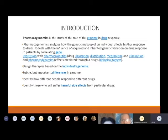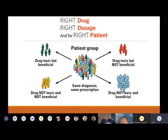Pharmacogenomics analyzes the genetic makeup of an individual, which affects his or her response to drugs. It deals with the influence of acquired and inherited genetic variation on drug response, so it involves both pharmacokinetics and pharmacodynamics. It designs therapies based on the individual's genome, identifies how different people respond to different drugs, and identifies those who suffer harmful side effects. In short, with pharmacogenomics we can identify the right drug with the right dosage for the right patient.